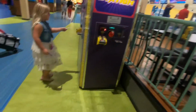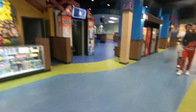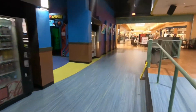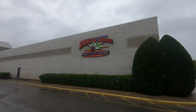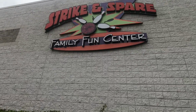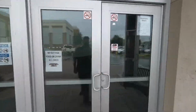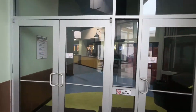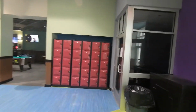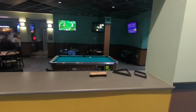Well, that was the arcade. One last look at the prize section before we go. Also, I wanted to show you the outside real quick, as well as the third entrance to the place. I was excited to see a billiard table, but also surprised to just see a single one at the same time.